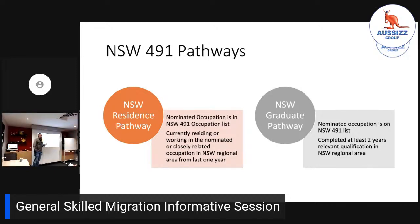But I don't know what the threshold is going to be. No invitation round has been issued until now after they've introduced stream 3, but still, you can put up an expression of interest. NSW also says that they'll prefer stream 1 over any other stream. So stream 1, if you're currently residing or working in a NSW regional area for at least 1 year, and in some cases, even if you're working for 3 months, they can still invite you. You do not have to necessarily complete 1 year. You can tell them, okay, I've been working there for 3 months, please invite me, and they can consider your request, but that's on a case-by-case basis.